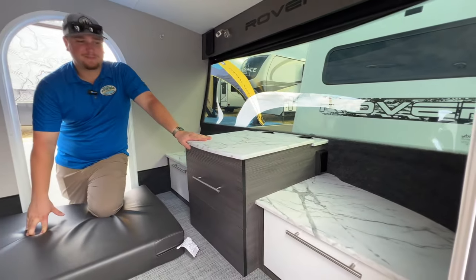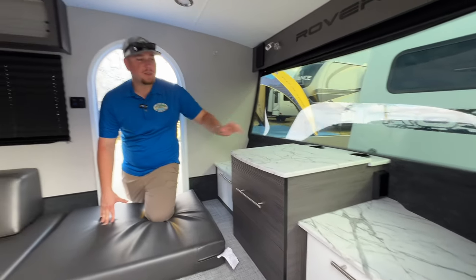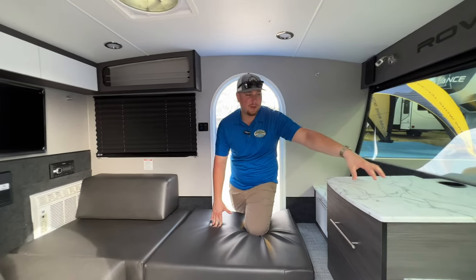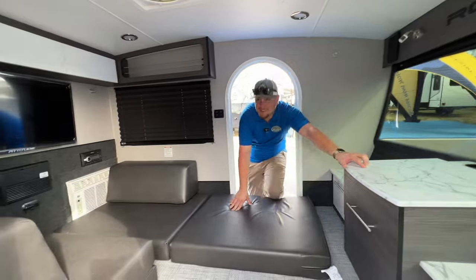Awesome. So is that storage on the sides also? Yep, you got storage on each side, and if you do option this without the toilet, this is one big storage area that will be accessed from either just the top or from the exterior. All right. Well, thank you. And we'll come around to the back.